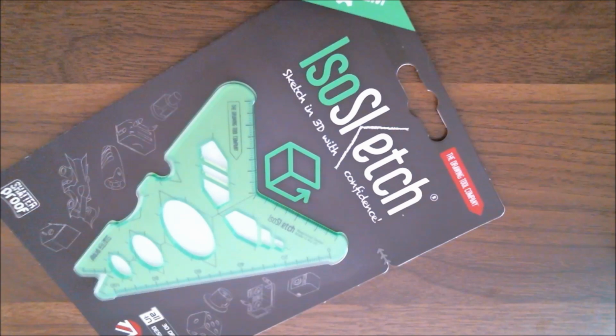So as I said previously, there's no project today, and I'm not sure if I'm going to be able to use all of these markers in a single project, so I might be playing around with a couple of different ideas. We'll find out when I figure it out.